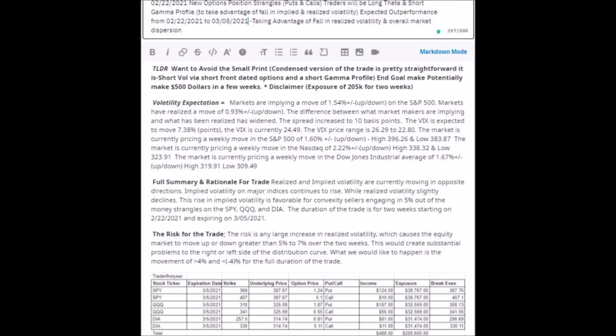Trader first year with an additional new trade idea for 2/22/2021. I haven't posted one in a while, so this will be the first one. It's a new options position: strangles, puts and calls. Traders will be long theta and short gamma, with a profile to take advantage of a fall in implied and realized volatility. Expected outperformance is from 2/22 to 3/05/2021, and traders will again be taking advantage of the fall in realized and implied volatility and overall market dispersion.